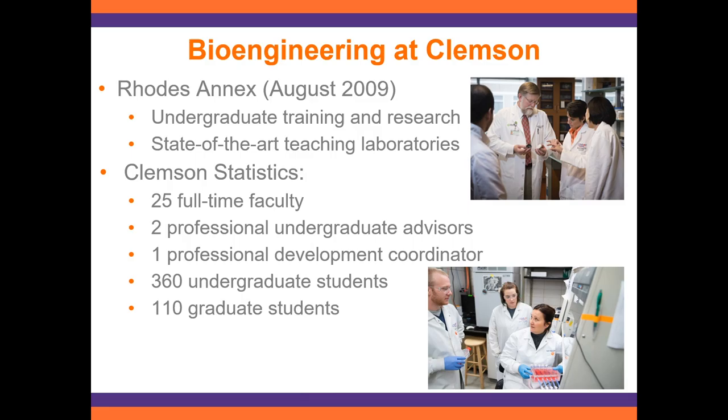Located right here on Clemson's campus, we have Rhodes Annex, which is the newest addition to the Rhodes Research Center and is specifically for undergraduates. Here we have state-of-the-art teaching laboratories and classrooms that aid with the required undergraduate courses.